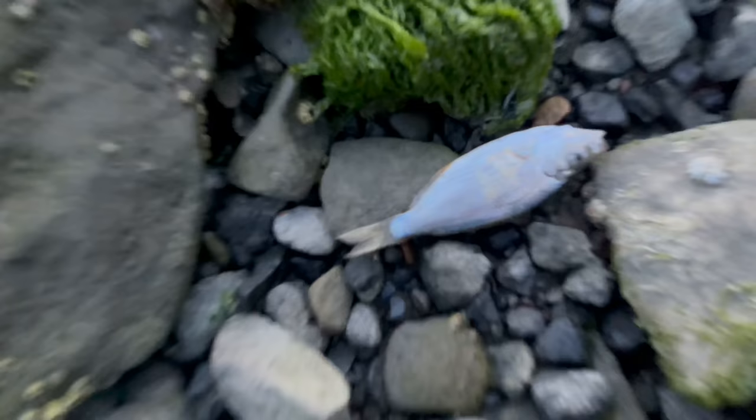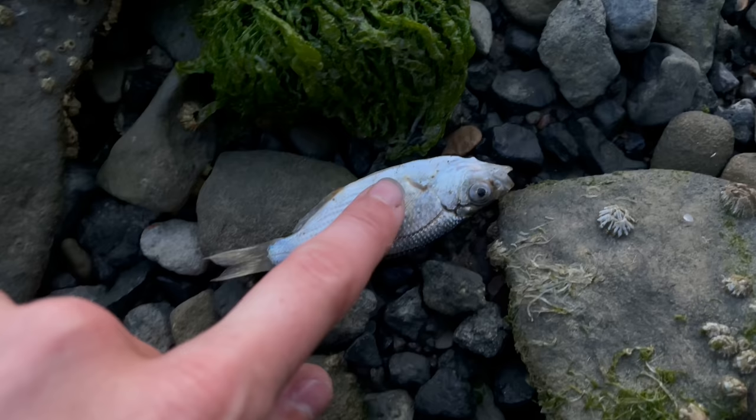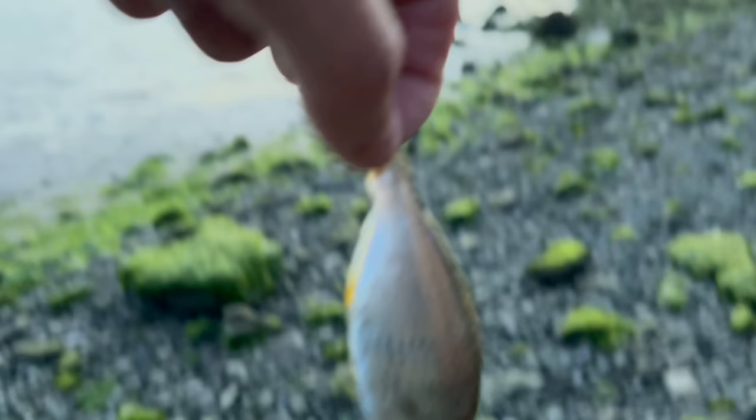All right, oh my gosh, what is this? I found a little fishy. Are you okay, little fishy guy? Give him a little poke. Hello? Guys, I don't think fishy's doing too good. Poor fishy. Alright, let's take Mr. Fish and find him a new home.